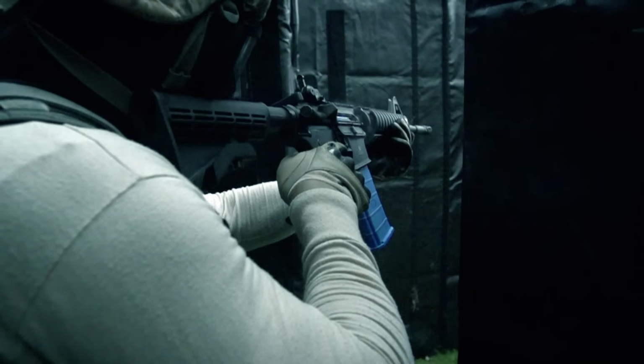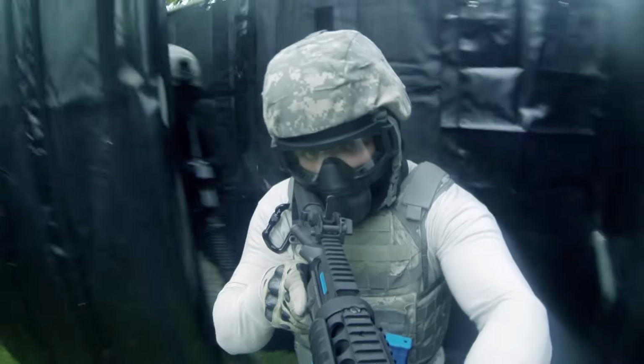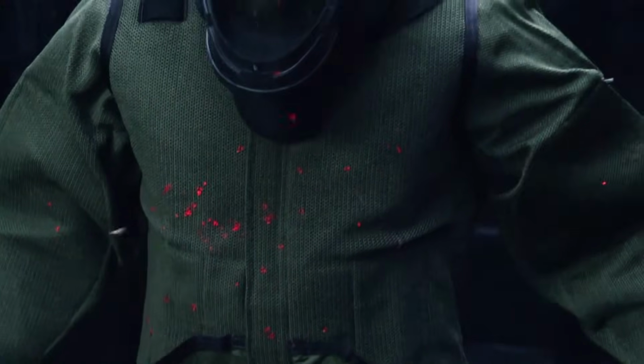A firefight with simulated ammo gets the soldier used to being shot at. The projectiles break upon impact and leave a mark. And there's no mistaking the feedback. A red dot on your chest means you've been hit.